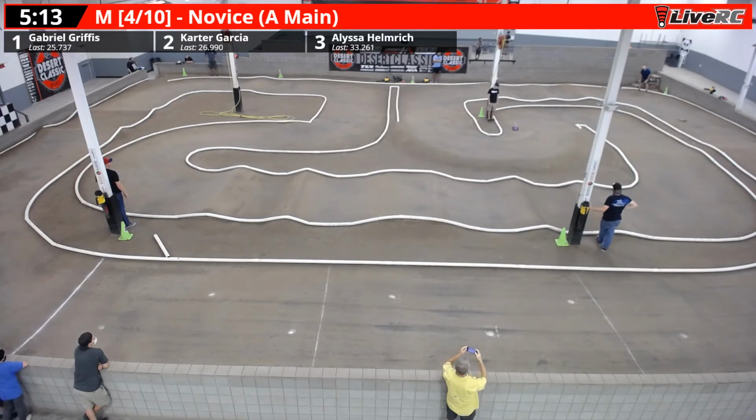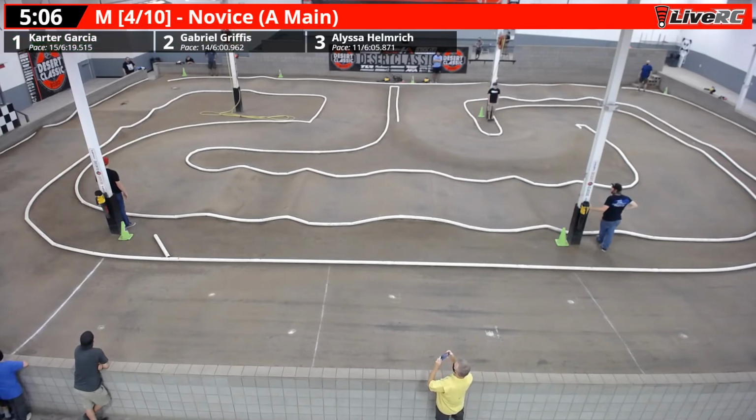This is race number 4. Race number 5, Stadium Truck, you will be up next. We're going to put water down after Stadium Truck is done. So water after race 5, water after race 5.